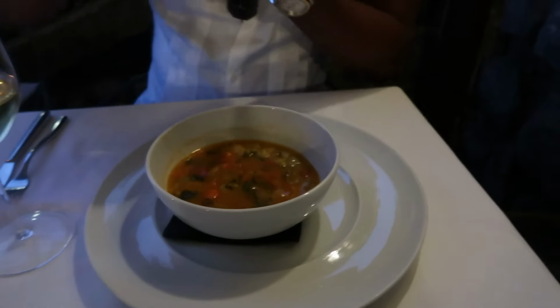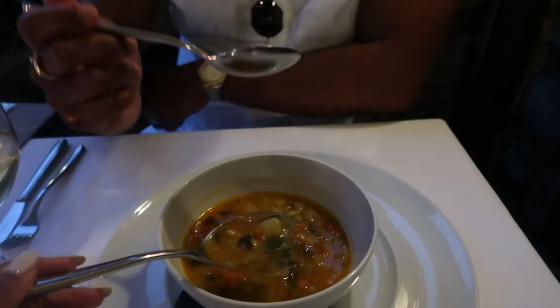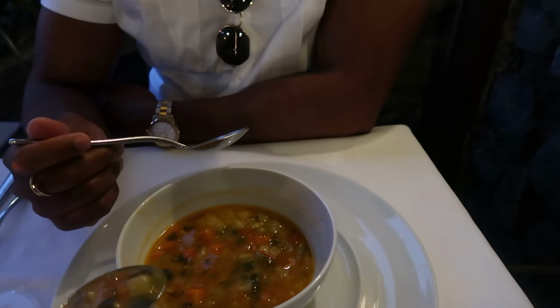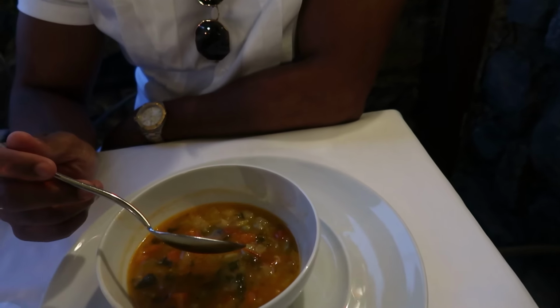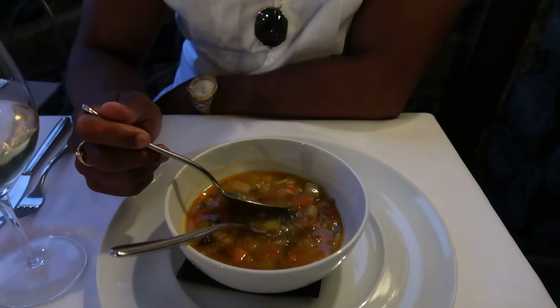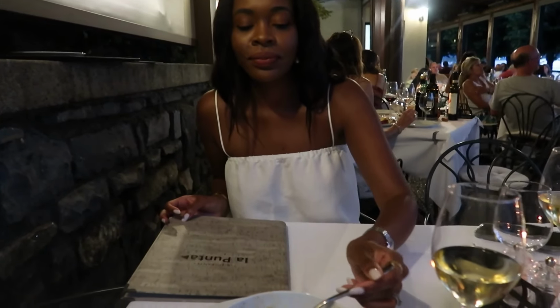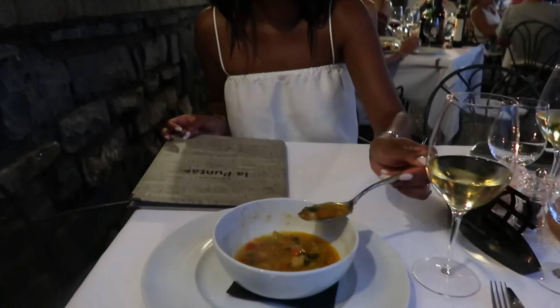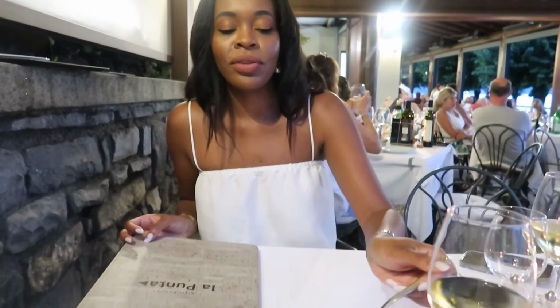Okay, so Lincoln's enjoying his soup, and I'm going to taste it too, because he said it's really good. Mm-hmm. Oh, that's really good. Mm-hmm. Very, very good. How's the soup? I've had 2 spoons of it already. You said 10? 2. Okay, let me not do so much.